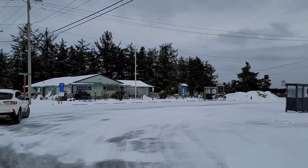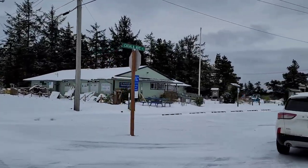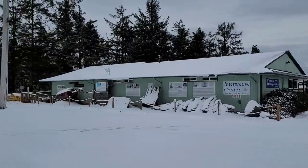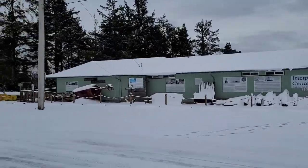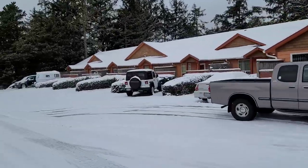On our right-hand side is the Coastal Interpretive Center, where you can learn all about the natural and cultural history of Washington's Pacific Coast. And as we turn left, we are back on Mount Olympus and have come full circle.